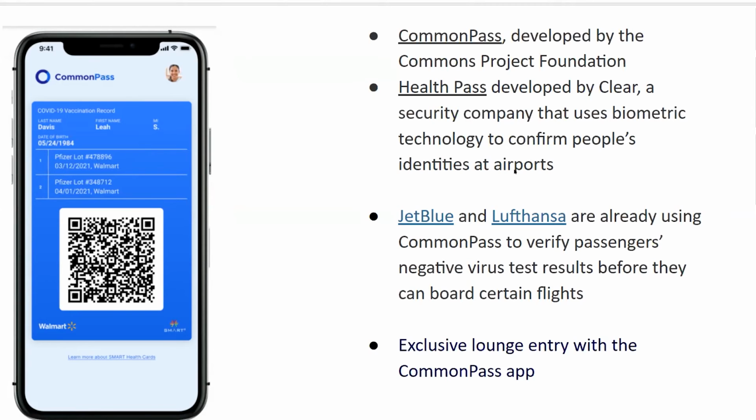That's a high level of debate that's been ongoing for some time, and now really escalating. What can you do with that? I think the EU basically wants that pass to get through, so that you can travel within the European Union unobstructed amongst any of the countries. One other thing they mentioned is that if you use the CommonPass app, they're trying to give you some fringe benefits, one of them being exclusive lounge entry at some of the airlines that are using it. I'm bringing this up because I think it's certainly interesting.